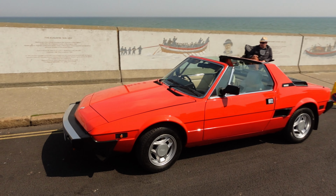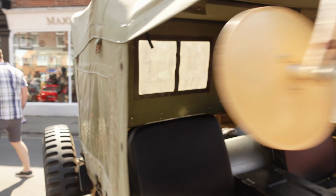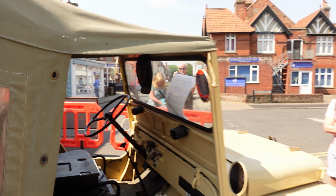Well, we're just heading up to the front. Notice the squint, mega bright. Yeah, nice Jeep. I enjoyed seeing that.